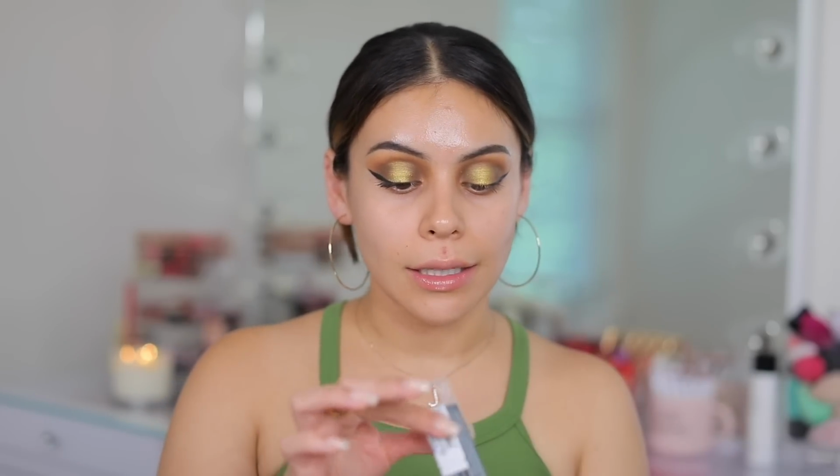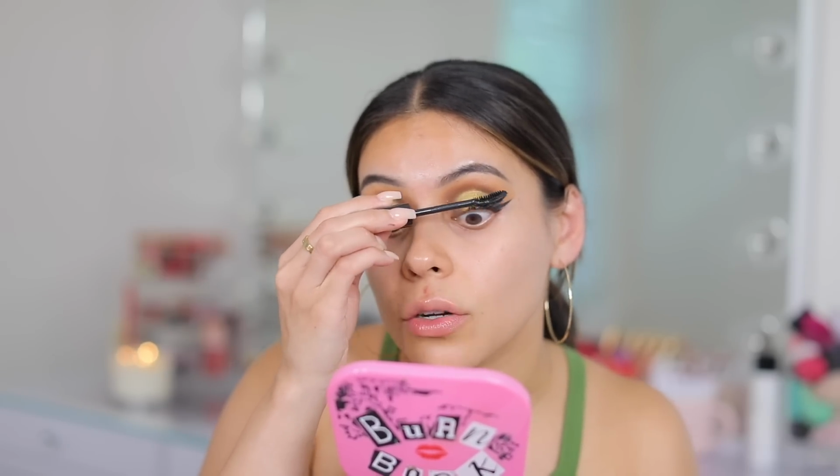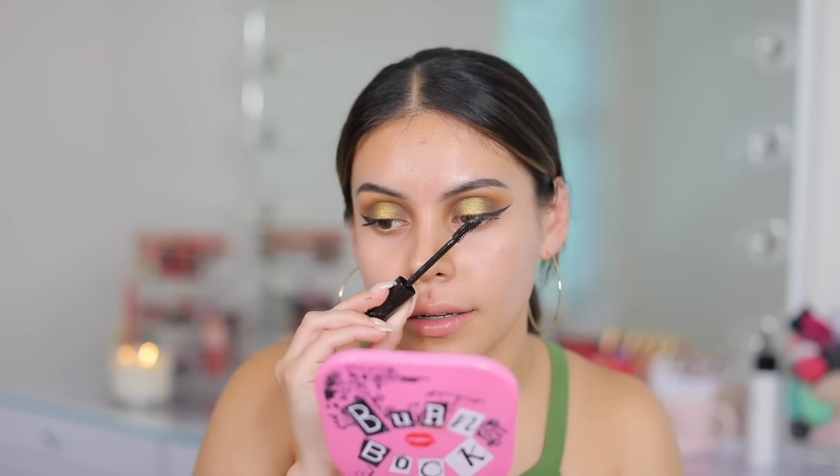And then on the other side, we're going to try out the Cover FX Power Flex Mascara. This is volumizing and lengthening. Wow, this is such a different wand. It's like a curved brush, and there are different little bristles on each side of the mascara.